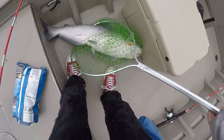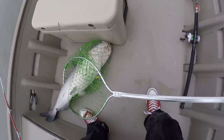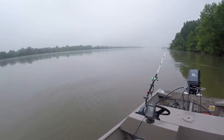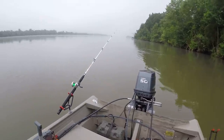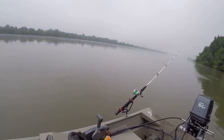It's a mule. It's a big one. I want one bigger than that. I'd like to catch one about 3 times bigger. Woo! Golly, I love this stuff. Come on, Dragon Demon, catch one. I want to catch John one. Woo!